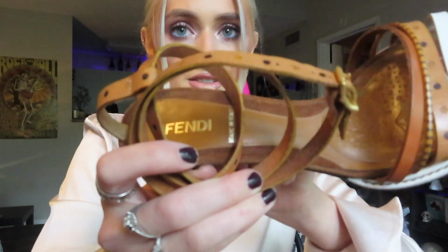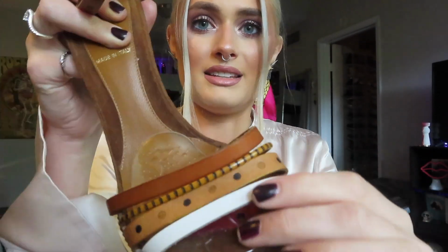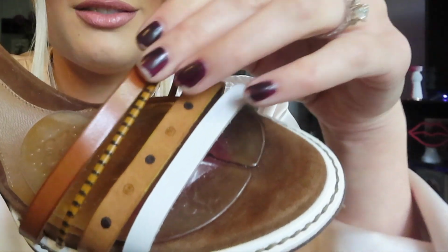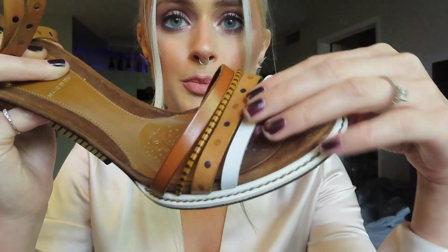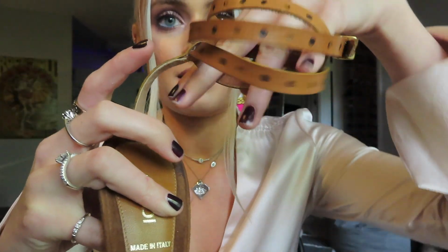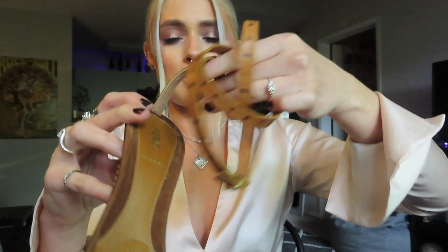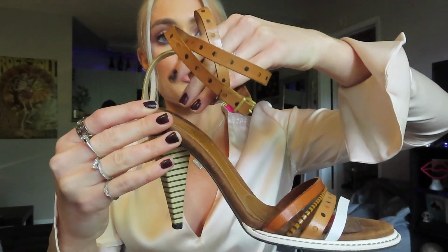I love these shoes. As you can see here, I did put a little foot squishy pad in here because I have really skinny feet, so sometimes with heels I really have to use these. As you can see here, these straps are stunning. I love all the different kinds of leather that they have here. Super cool. And the strap here is actually one, it goes up around your ankle, and you can style them a bunch of different ways.